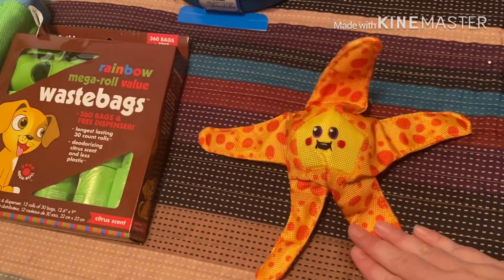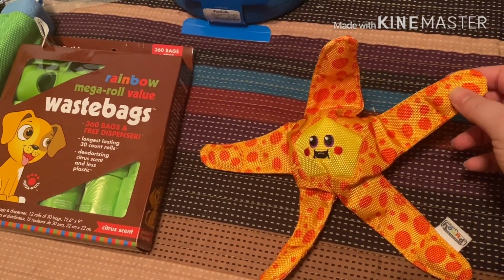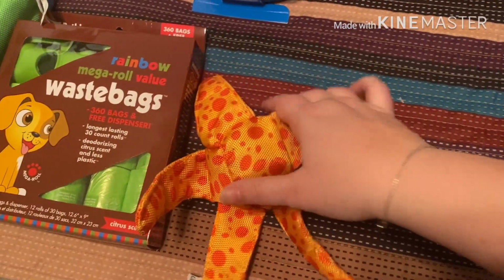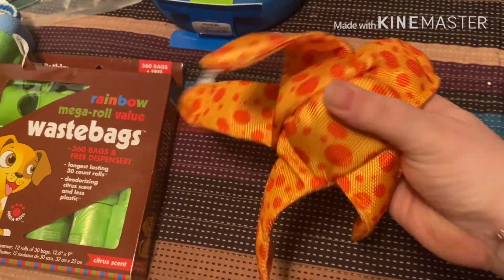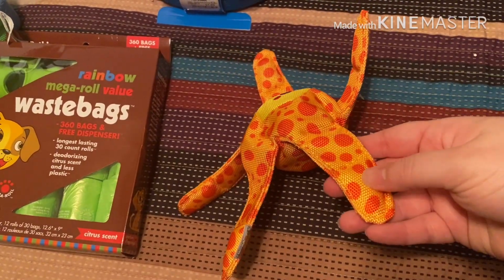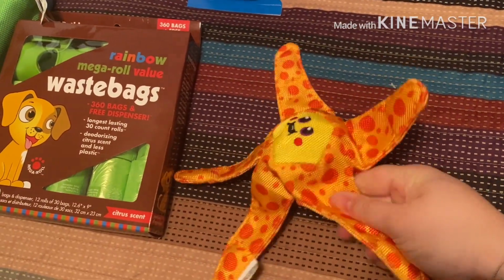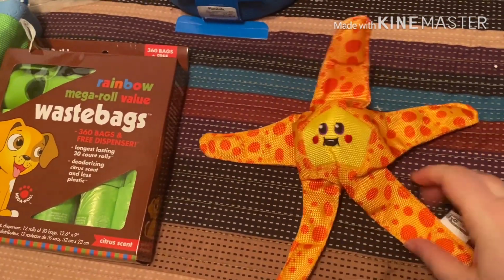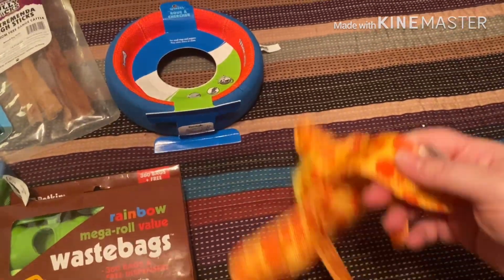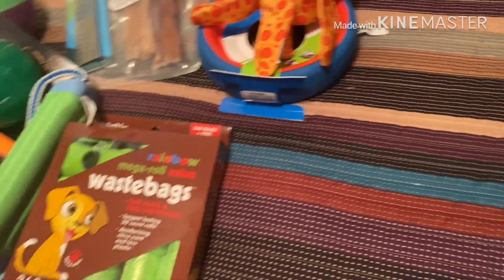Next up, this one has been a huge hit. This is the Amphibious Starfish toy from Chewy.com. This was $2.99, and it's fantastic. It's got a squeaky ball in the center, and each of the little starfish arms has a little padded squish area, and then this is a really durable canvas. And Velocity loves this. She'll grab it by one of the arms and fling it all around. You know, it's easy to toss to try to get her to fetch it. So that was an awesome, awesome toy.